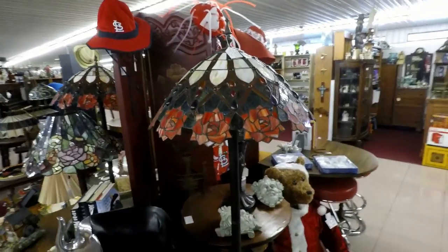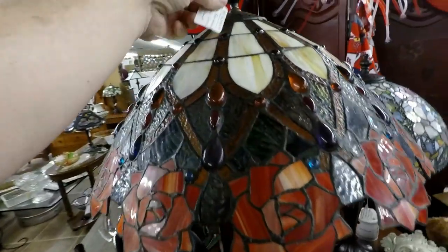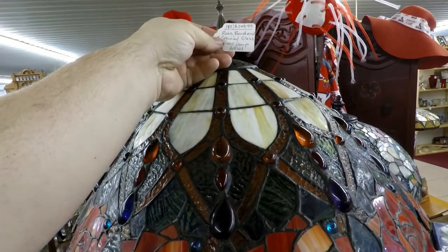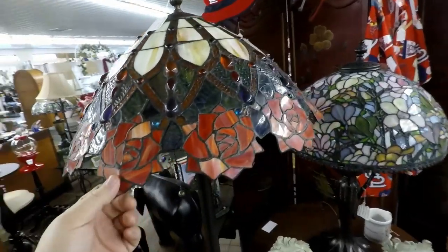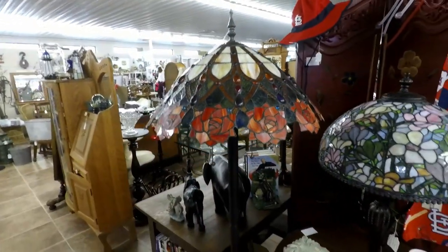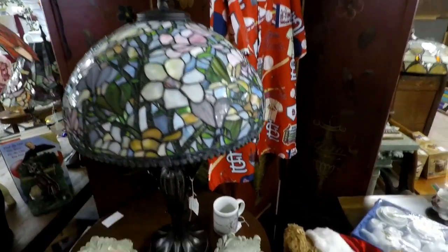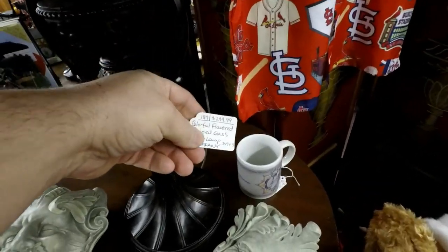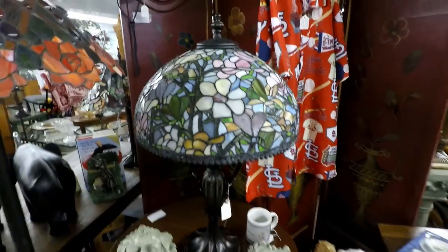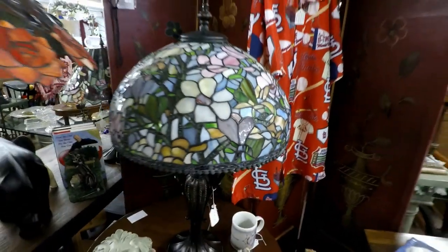Look at these beautiful Tiffany style lamps. That is absolutely gorgeous. This is a rose bordered stained glass floor lamp. I don't know if you guys like this stuff or not, but that looks like a Tiffany lamp. Let's see here. Yep, that's a Tiffany. This is an actual Tiffany lamp. How much is that? That is $300. Still a decent price on that lamp.